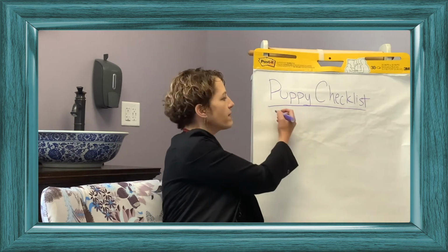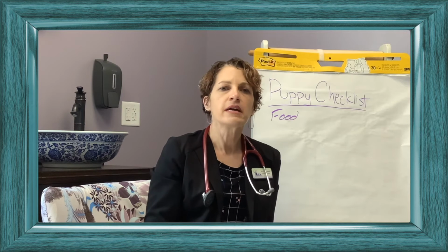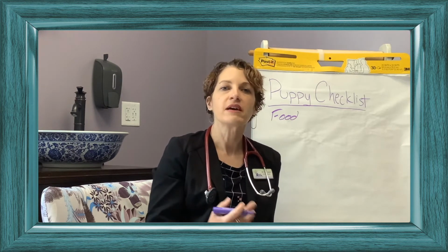You want to absolutely make sure that you have food for your puppy. You should start with the food that was being fed to your puppy at their last home. Ask to get some from the rescue or the breeder. Even if that's not a food that your doctor recommends you continue with, we'll want to do a gradual transition rather than quickly switching and upsetting their sensitive tummies.